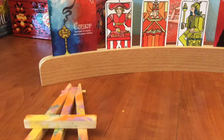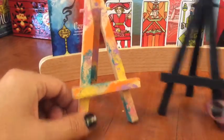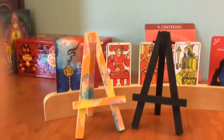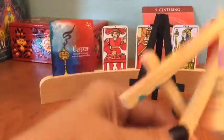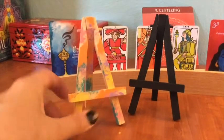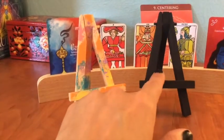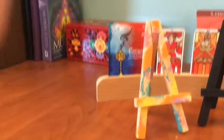Okay, a quick couple more things that I found. These aren't as much about storage as they are about display. And let me start with these. These are miniature art easels. They're sold often at the craft store. We bought these at Walmart for literally 99 cents each. They're plain, unfinished, so they're just kind of that wood color. And my daughter Gracie painted a few for me, a couple in plain black, a couple in an ink splatter kind of look.